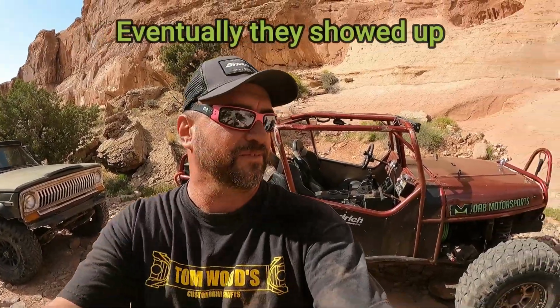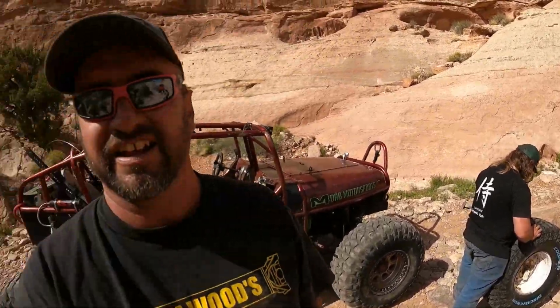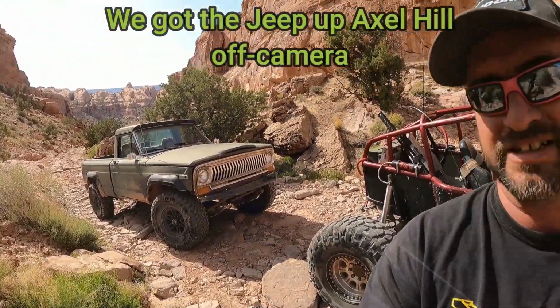Okay, here we are at the bottom of Yellow Hill. We're gonna swap a tire and then pull both these rigs up. Not at the same time. I don't think the Buggy's got that in it.